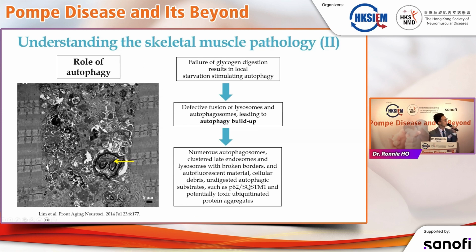So there's a defective fusion of the lysosome and autophagosomes. Autophagosomes are formed by eating up of the cytoplasm by double membrane vesicles, and the normal mechanism would be that they fuse with lysosomes and get digested. So this process is disturbed in Pompe disease.